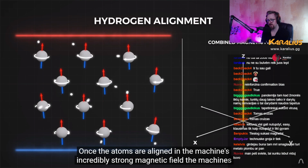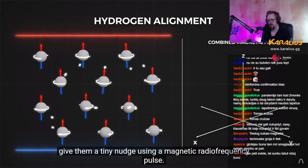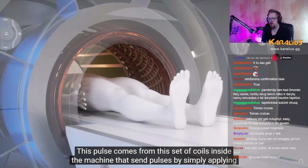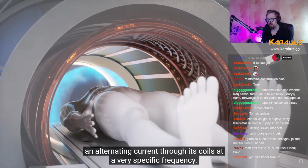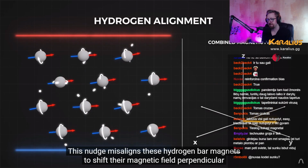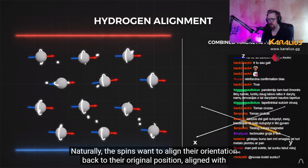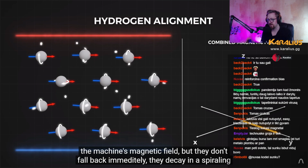Once the atoms are aligned in the machine's incredibly strong magnetic field, the machine gives them a tiny nudge using a magnetic radio frequency pulse. This pulse comes from this set of coils inside the machine that sends pulses by simply applying an alternating current through its coils at a very specific frequency. This nudge misaligns these hydrogen bar magnets to shift their magnetic field perpendicularly to the large magnetic field the machine is creating.